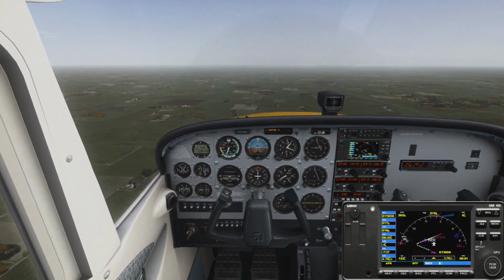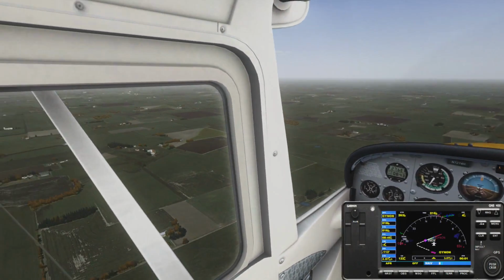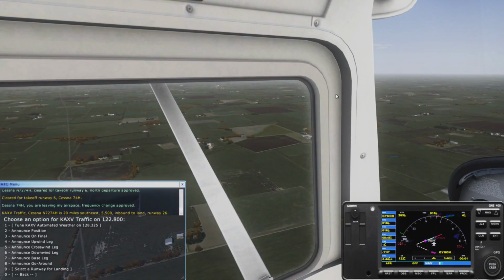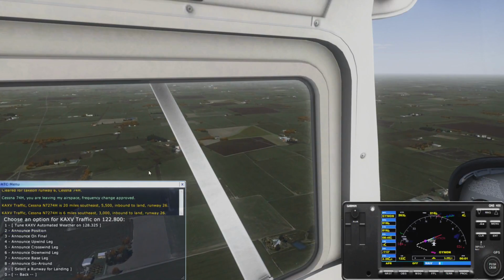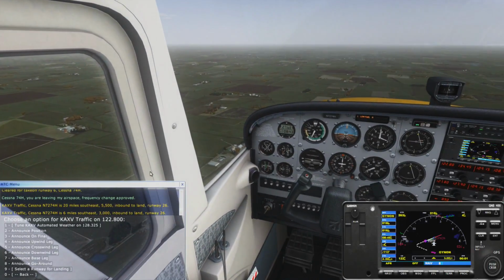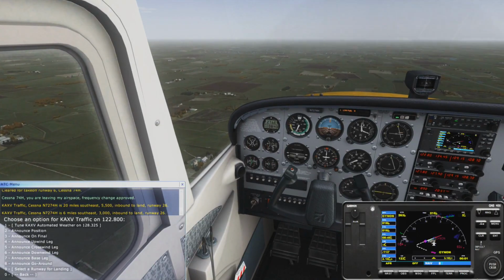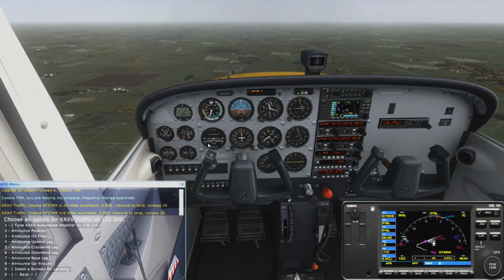Okay, coming up on 3,000 here. I'm going to go ahead and full rich in the mixture. We should be talking to these people as well. Kilo Alpha X-ray Victor traffic, Cessna November 7274 Hotel is 6 miles southeast, 3,000 inbound to land, runway 26.